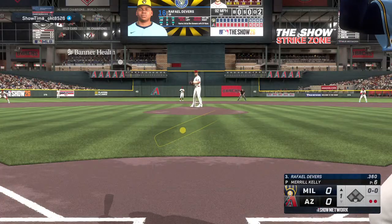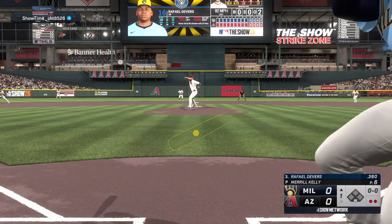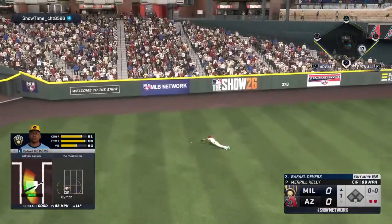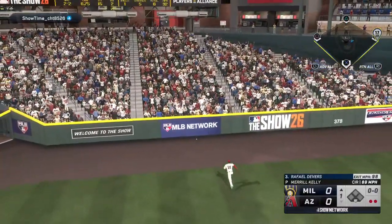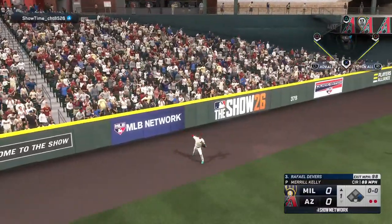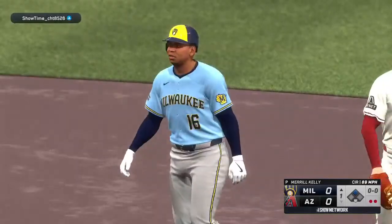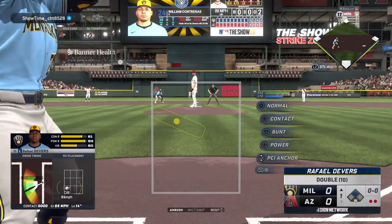2 down, bases empty. Here's Rafael Devers. The other way, and that's a base hit. And he'll make it to second base with 2 gone. Well, that started and ended pretty quickly. No messing around right there.